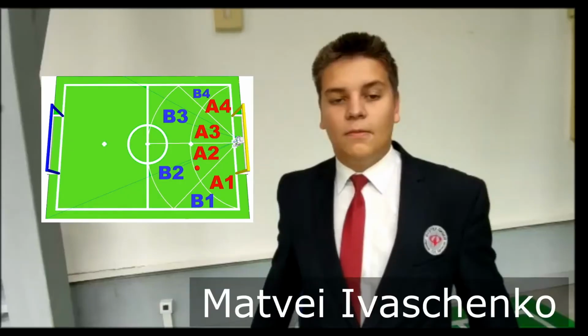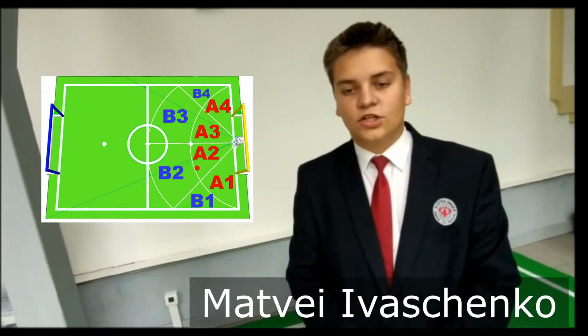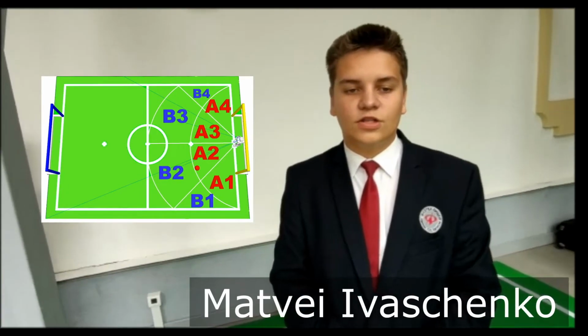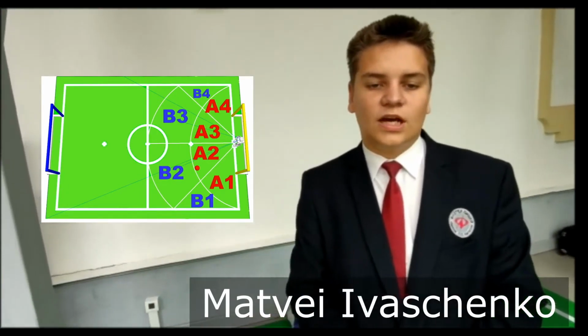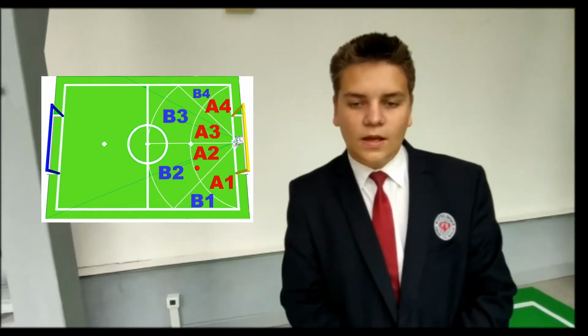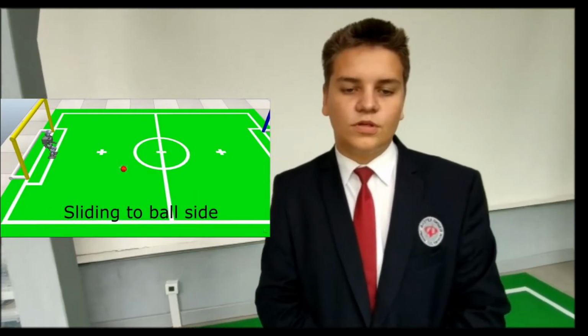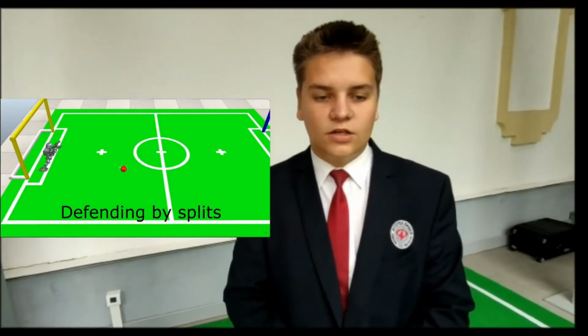My task is goalkeeper gameplay. I must write the optimal actions of the goalkeeper in various situations on the field. To do this, I divided part of the field into 8 sectors. And when the ball is in one of these sectors, the robot must perform special actions to protect the gate.